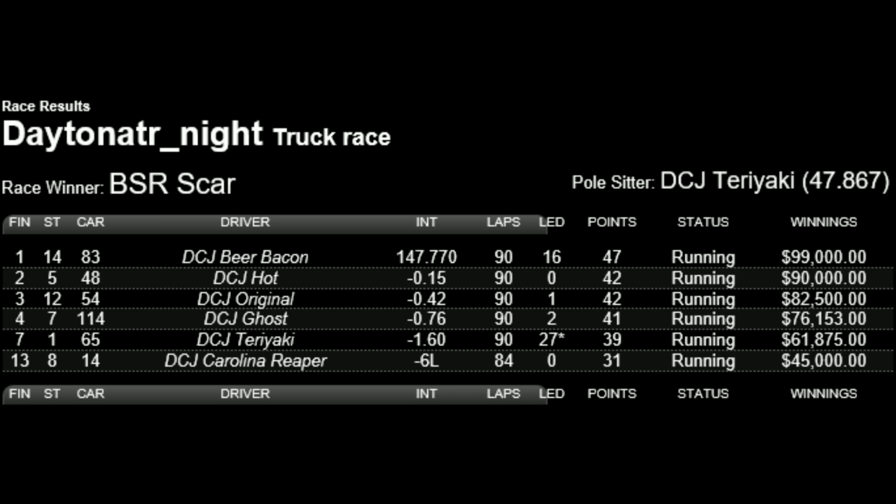Oh yeah, so it looks like Scar did lead 16 laps for the Beer Bacon team, took the victory, and brought home 47 points. The Hot team, 48. Who was driving that 48? It was Gear, right? Gear Jammer in that 48. Yes, big head. That pulled off a second place finish for Team Hot. That's right, and they brought home 42 points.